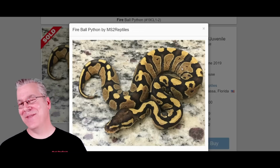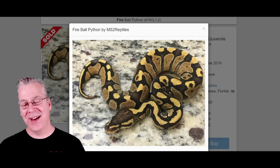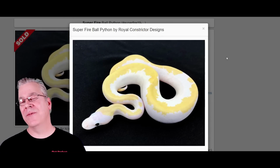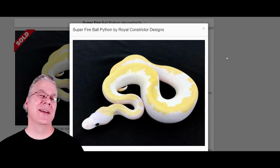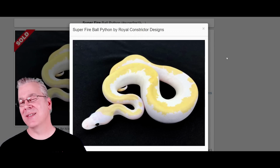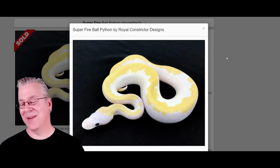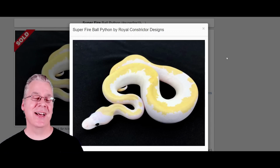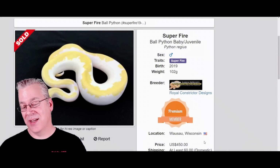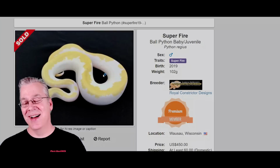And as far as my favorite fire combo in all of Morphmarket, take a look at this. This is probably my #1 favorite right here. Take a look at this crazy snake. This is a super fire. If you breed 2 fires together, 25% of the time you get a super fire, and sometimes the super fires are completely white, and sometimes they have little splotches of yellow, and sometimes that yellow is not as bright as this one. This is probably the brightest yellow that I've seen on any super fire on Morphmarket. And these are pretty reasonable. This one sold for $450, so not crazy pricing on the super fires.